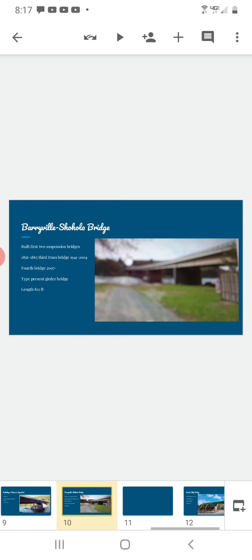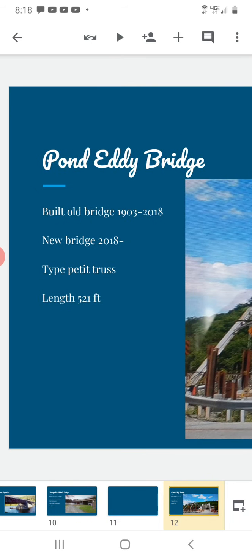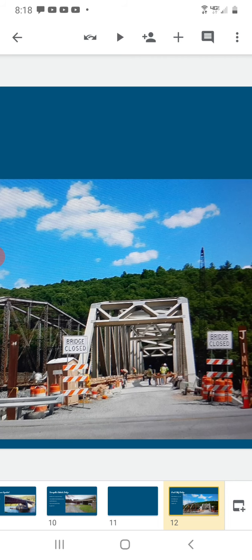And we come to our last bridge, which is the Pond Eddy Bridge. The old bridge was built in 1903. The problem was that this is the only link for the village of Pond Eddy, and they couldn't have trucks come over because the old bridge didn't have a wooden deck, and most of the bridges on the upper river do have wooden decks. If somebody had a medical episode, they could bring an ambulance over, and there was a weight limit. So that's how they built the new bridge.